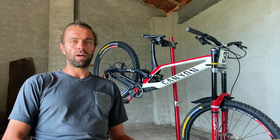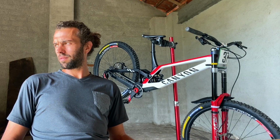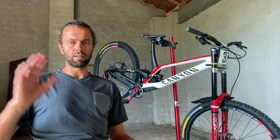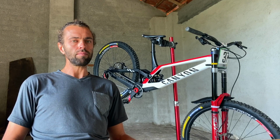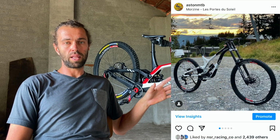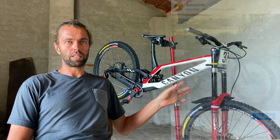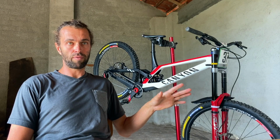Quick update on the farm. Everything's going really well here. I've been away quite a lot, riding and racing and visiting my brother in France, doing some different things, but everything's going well. I've also bought a Commencal Supreme, which I'm testing at the moment as well. Very similar spec to this bike. I've been doing some back-to-back riding with them, which is going to come in a future video.